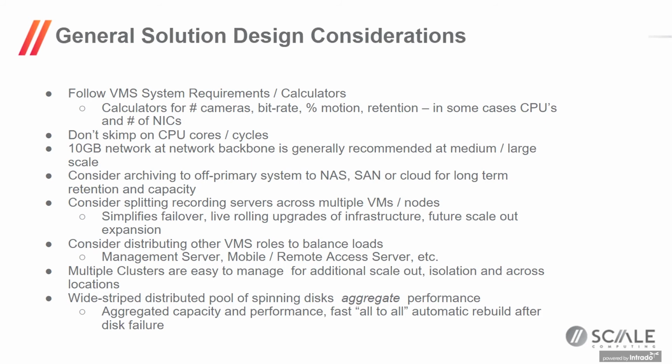In hyperconverged, I guess that's another benefit. For above a certain scale, you would definitely just go 10 gigabit networking, where you don't have to worry. And not only is it 10 gigabit networking, you've got 10 gigabits into multiple nodes. You're distributing that network load against multiple nodes. So network on the 10 gig generally doesn't become an issue, even on the very, very high end. Don't skimp on CPU cores and cycles. Processing video takes a lot, and so that generally tends to be one of the more critical sizing factors.